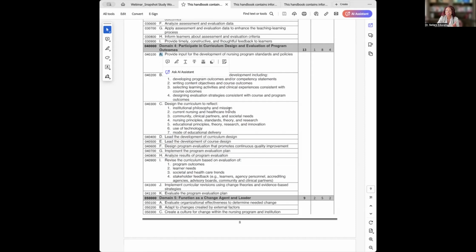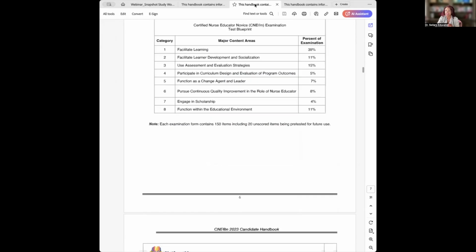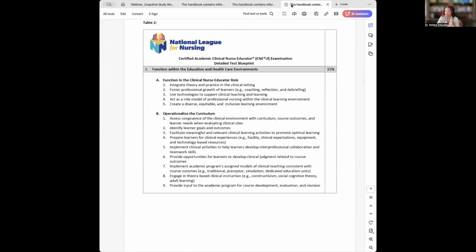All right, so what we want you to do is focus on the content we're going to talk about today. But again, competency 4 for C&E is what the content is aligned with today. And for C&E novice, it's also competency 4. And then for clinical, yes, it includes content for you all as well if you're on the C&E clinical journey.